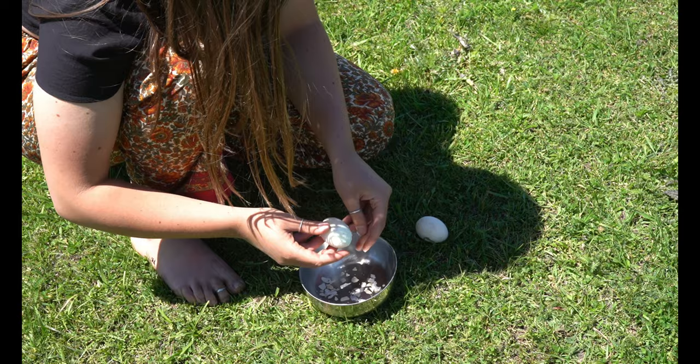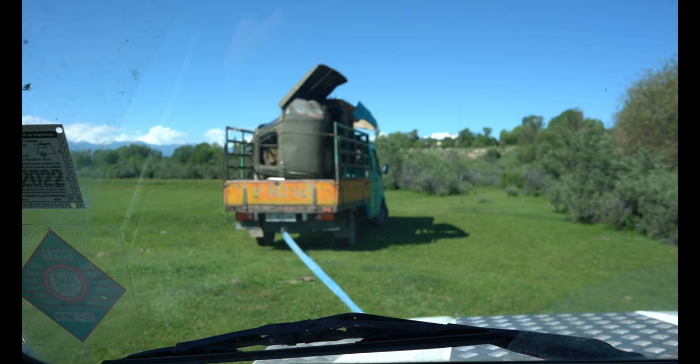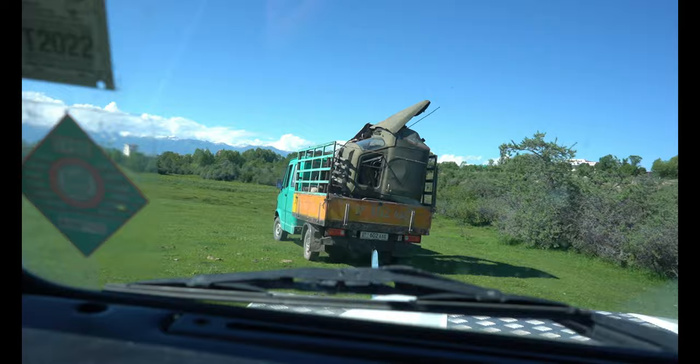Moment of truth. That would be a no then. Great. At that point, David ran off to find someone to tow us for a bump start, and these guys came over in a truck to help us out. Someone then pointed us towards a mechanic's house in the closest town of Karakol.